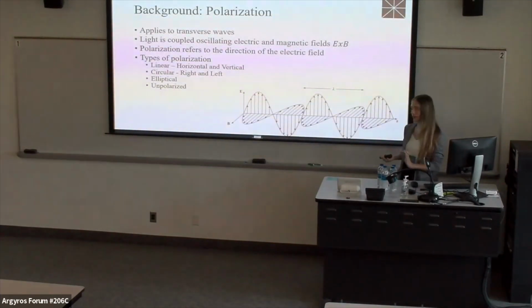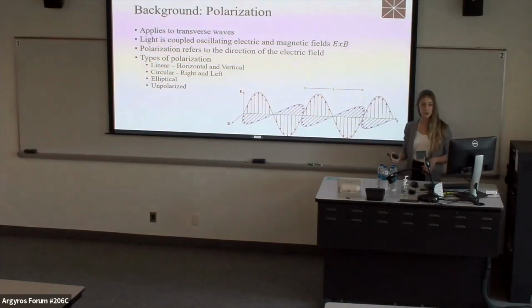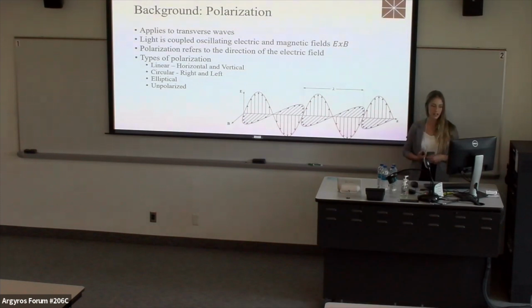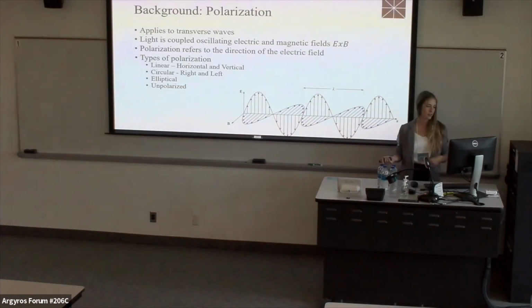So a little bit of background before I jump into our project, we have to understand what polarization is. Polarization applies to transverse waves, which are waves that oscillate perpendicularly to their direction of propagation. And light is coupled oscillating electric and magnetic fields. So we have that picture to the bottom right where we have the electric field in red and the magnetic field in blue. And so polarization is the red component of that.